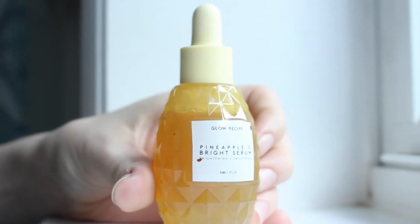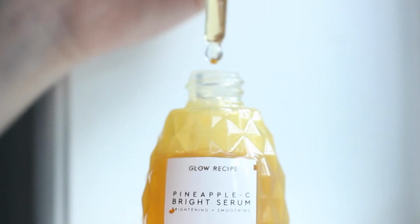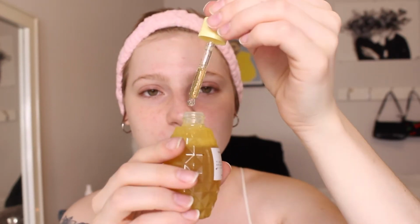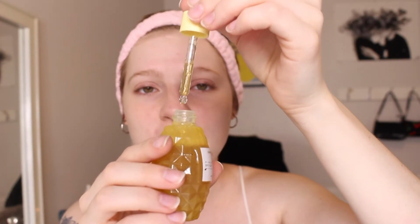Don't forget the neck. For my serum tonight, I am going to be using the Glow Recipe Pineapple C Bright Serum. I know a lot of people say that this smells really weird, but personally, I don't mind the scent at all. Now make sure with products that have droppers like this, you're not putting the dropper directly on your skin because that can definitely contaminate the product. Bacteria can build in the product, though there are preservatives in there to fight against that type of thing. It's just a good cautionary measure to take.